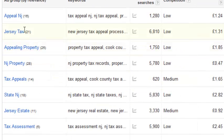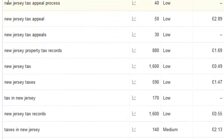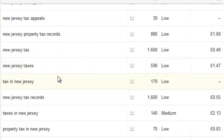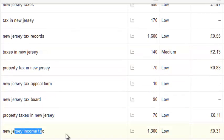So you've got things like appeal New Jersey, NJ, Jersey tax, appealing property, NJ property tax appeals, and obviously each one that you go into, so for example Jersey tax, you've got New Jersey tax appeal process. You can actually sort these by average search volume or by relevancy. But have a look at this one here. You've got New Jersey property tax records, that's got 880 searches for you. You've got New Jersey tax, you've got New Jersey tax appeal, you've got so many more that you could be targeting that have real cool average search volume.